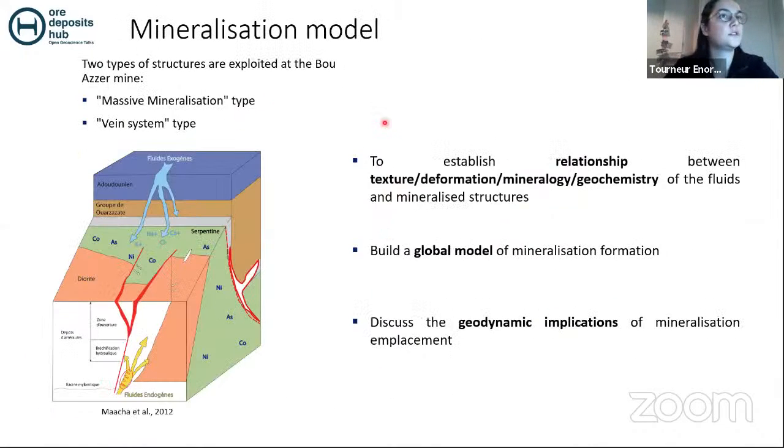So just to remind you, there are two types of structures which are exploited at the Bou Azzer mine. This general model was presented by Maacha and collaborators in 2012, and we can see a massive mineralization type, which is elongated massive ore bodies composed of nickel-cobalt arsenides, and it's hosted in a carbonated and siliceous gangue between the Ouarzazate supergroup, serpentinite, and quartz diorite. A vein system is also exploited, and it's veins cross-cutting all units, and they are only mineralized when they intersect the massive mineralization.